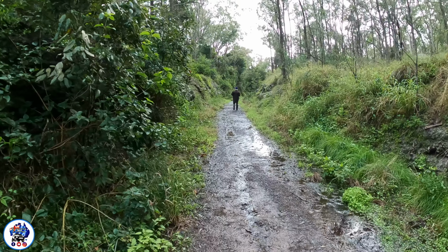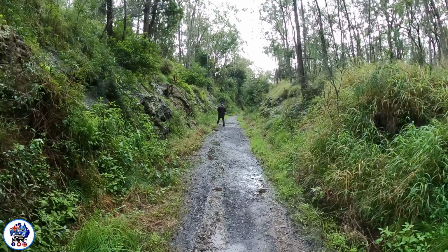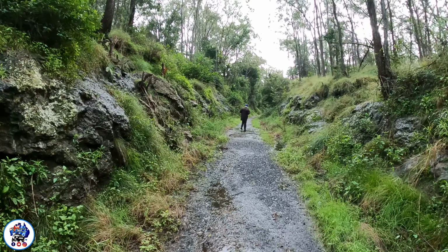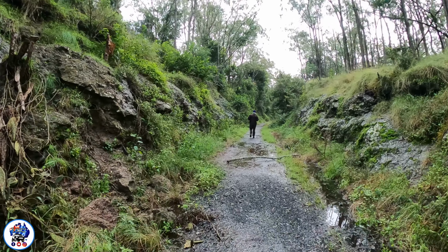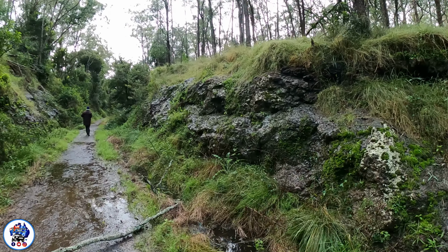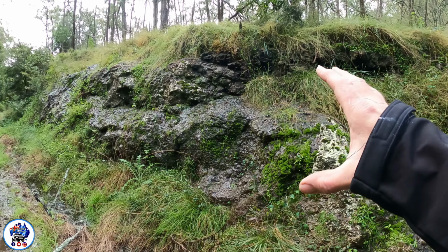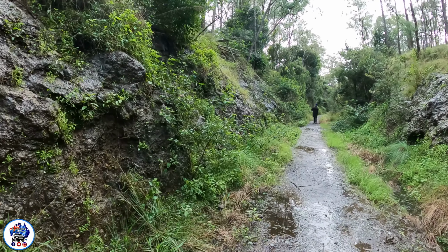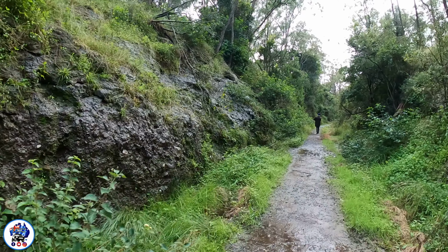But we've got it fixed up this morning, and thankfully it's not raining now. It's pretty windy and overcast, but bloody good. So you can see now we're walking along the old railway line. None of the railway line's still here, but you've got a beautiful walking track. Look at all the beautiful moss growing over the rocks there, all the moisture coming through. So if you like a little bit of history, a little bit of bush, this is a place to come.